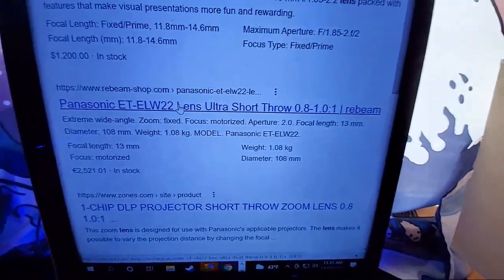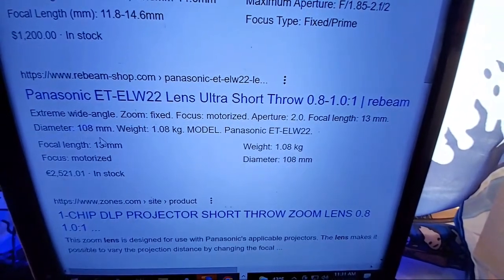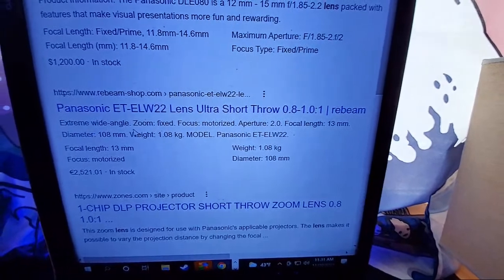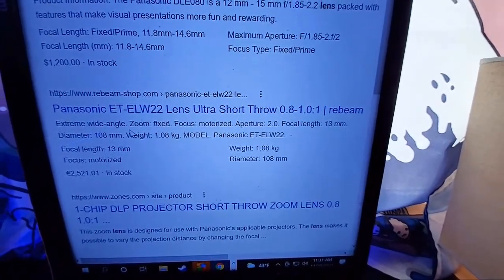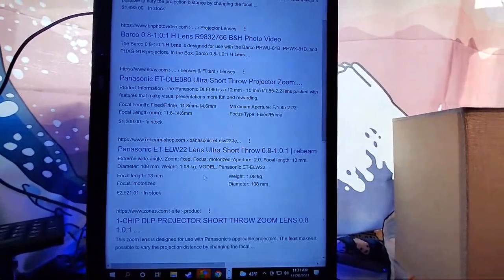So this lens right here is a zoom fixed lens, motorized, and this lens is a wide angle lens. That's why it's so wide. The one I have in the next room is not a wide angle lens, it's narrow. So you're not actually getting an ultra short throw lens to begin with. You're basically getting a standard lens. So that's a bunch of bull. Because if it was an ultra short throw lens, let me see.